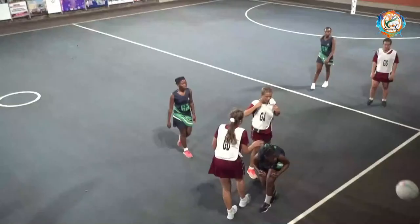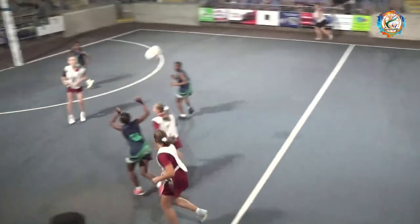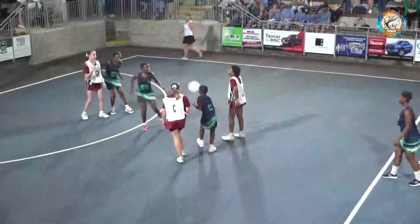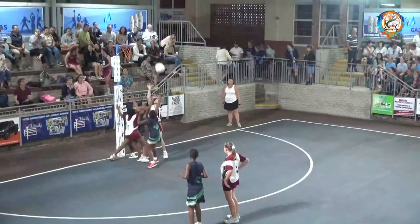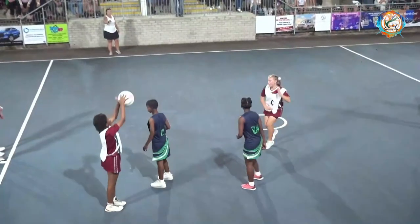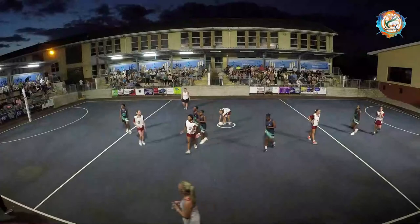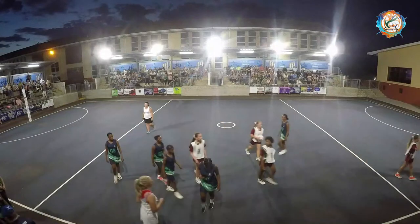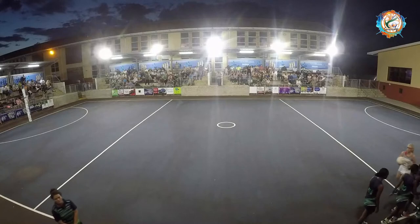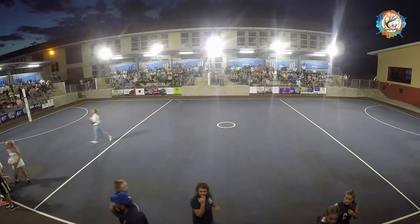Will that cause problems for them? And Settlers have a penalty there. It's been turned around. There was an obstruction there. They are definitely feeding off each other's mistakes, but are not able to turn them into goals. And that is the final whistle there. Is it 3-2? Okay, I have 4-1. Let's just check. Right, Settlers won that game by 4-1.